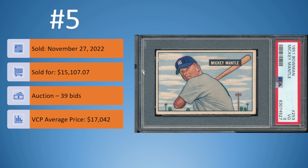This sold on November 27th for $15,107.07. It was an auction, 39 bids. The VCP average price for a PSA 3 Mantle is just over $17,000. So again, selling for a little bit below the VCP average price for some of these vintage cards from the 50s.